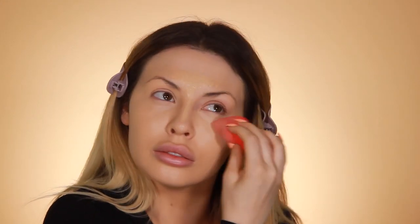Blending away. Literally blend for like 10 minutes.